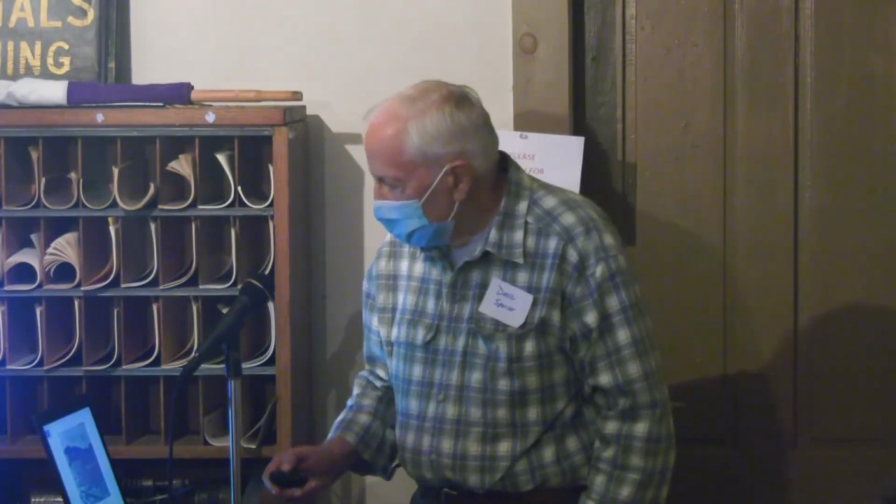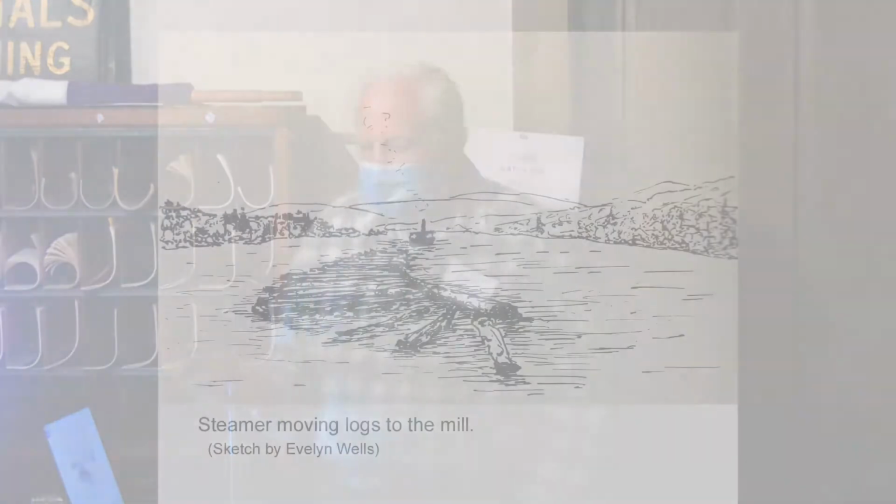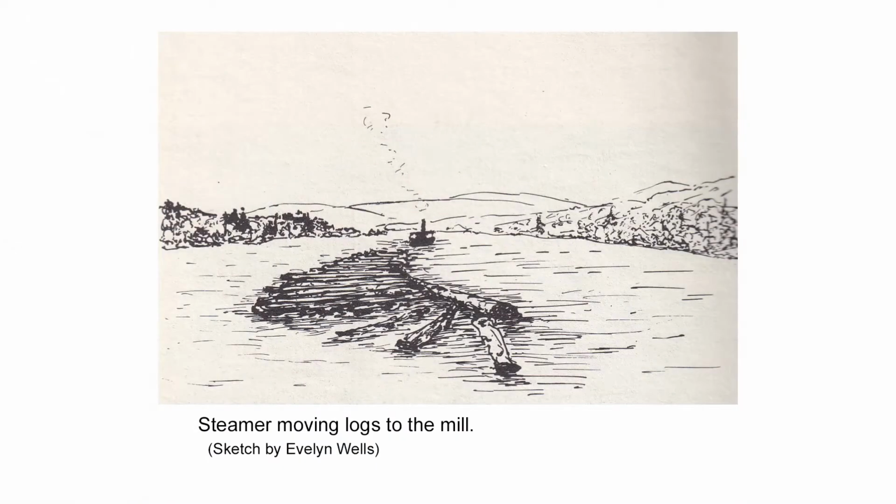Is that when they used the steamer to pull them? Good question. This shows a rig, it's a sketch, since we don't have a photograph, of how the logs were tied together and towed down the pond. And they were transported, as I say, all summer long, and it was pulled by a steamer.